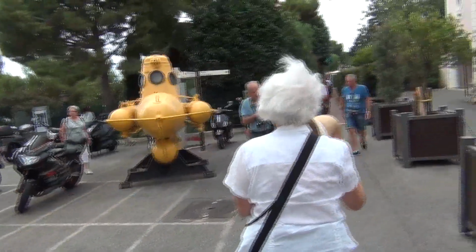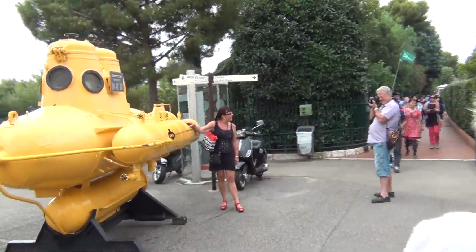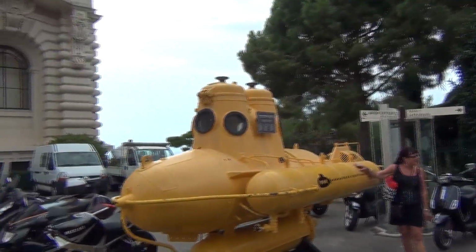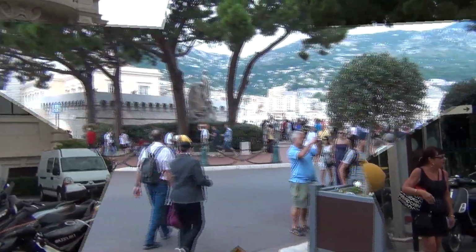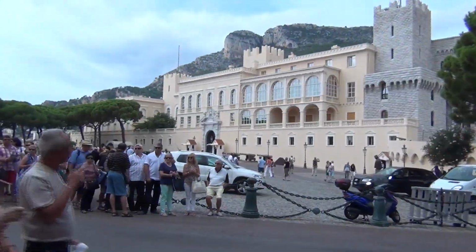Was over, and here's Cousteau's yellow submarine. Just changed its location a little from the last time we were here. The palace, and we just missed the changing of the guards.